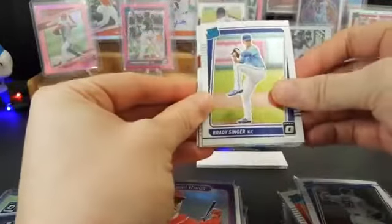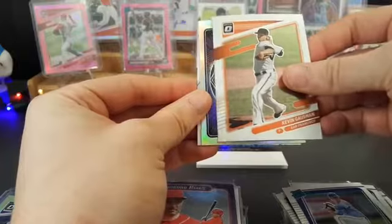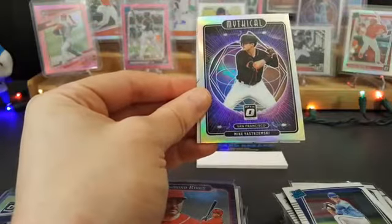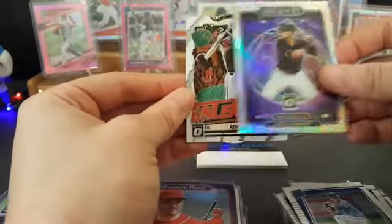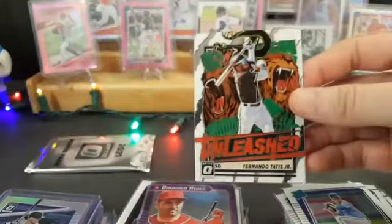One base pack to go. Leading us off, rated rookie Brady Singer for the Kansas City Royals. Kevin Gausman for the San Francisco Giants. We got a silver mythical Mike Yastrzemski for the San Francisco Giants. And an unleashed Fernando Tatis Jr. for the San Diego Padres.